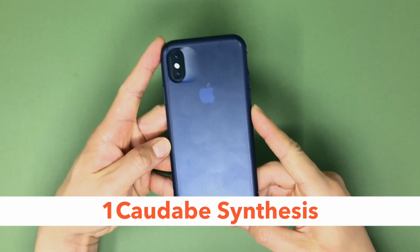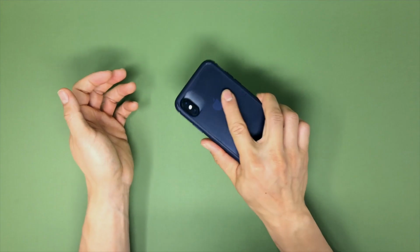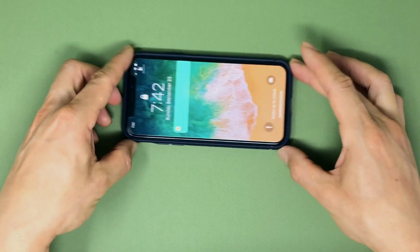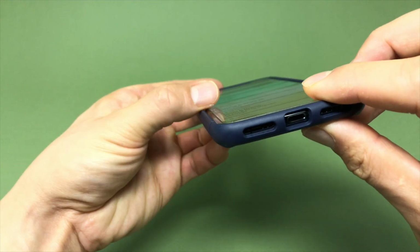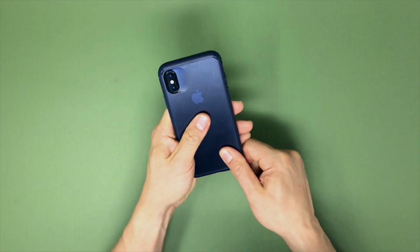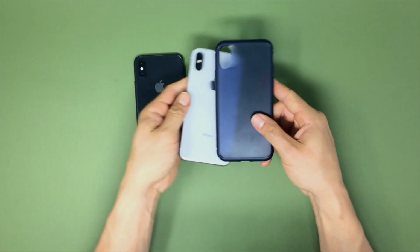Number 10, the Mous Synthesis. Pros, it handles well because of the rubbery edge, and it won't slide around easily on the back. Now, when it comes to cons, the front edges aren't too deep. Now, if you're looking for a thin case but protective, Mous Synthesis is a good choice. This is one of the few cases on this list that's clear, if that's important to you.